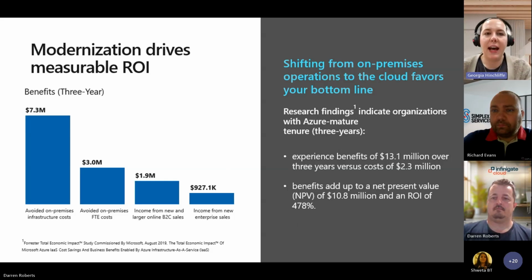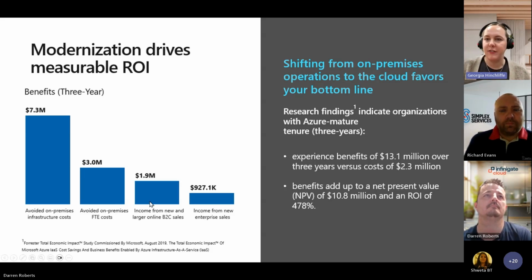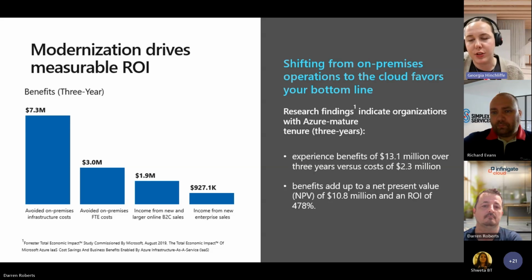So of course, when we look at numbers and ROIs, it's no hidden feat that using technology can help you do that. Shifting from on-premise operations to the cloud ultimately helps your bottom line. We've researched the findings at Microsoft, indicating that organizations with Azure, over a 3-year period, experience benefits of 13.1 million versus costs of 2.3 million. Those benefits add up to a net present value of 10.8 million and an ROI of 478%. So it's a huge opportunity for partners to help you as customers grow and help your IT infrastructure along the way.